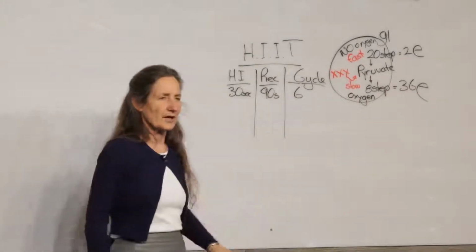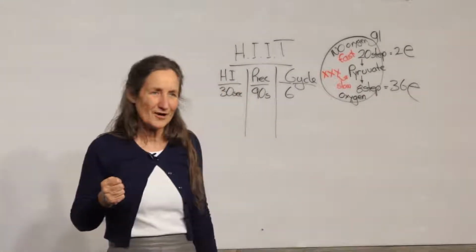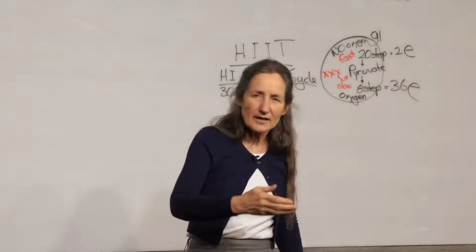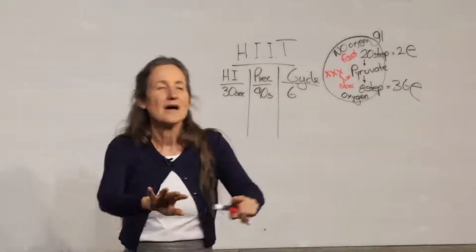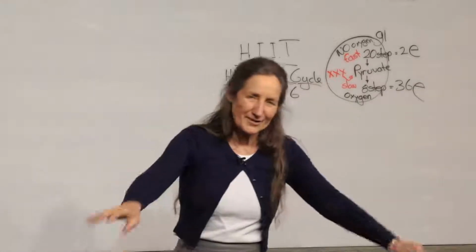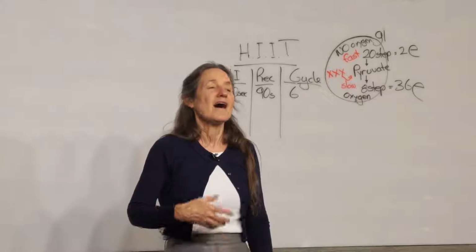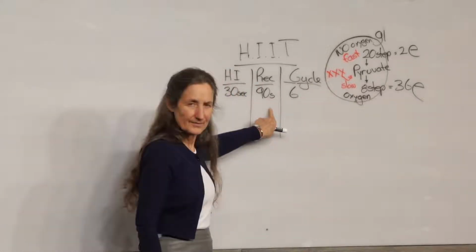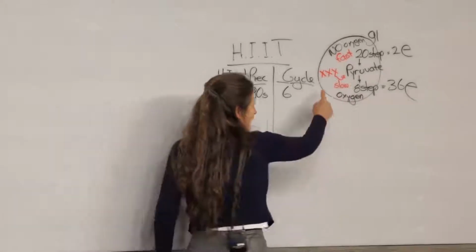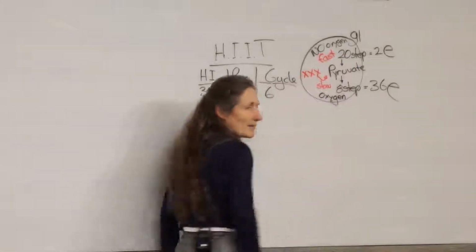What's recovery time? Well, if a person's really fit, it might just be a little tiny jog, or if a person's cycling, it might be slowly cycling, or if they're swimming, it might be just a little breaststroke. And if they're doing push-ups, it could be just lying down on the ground, getting their breath. In recovery time, the liver converts that lactic acid back to pyruvate and feeds it into the powerhouse.